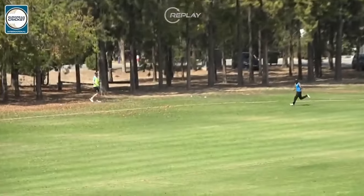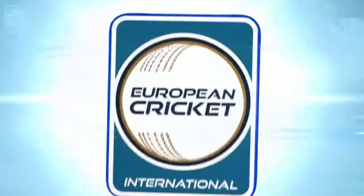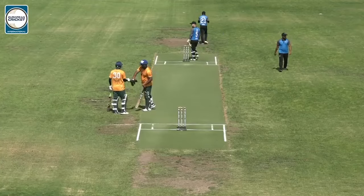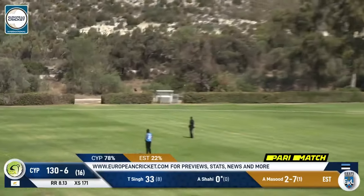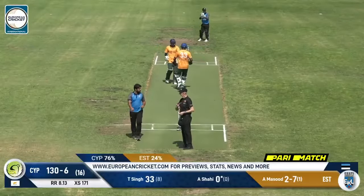I think he is. And this for me is a T10 monster hitter coming out at the right time for Cyprus and doing what he does best. Over the wicket to start off with here to Arjun Sahi. Sahi does also like to play on the leg side, and he does straight away as that one gets put away. Four runs.